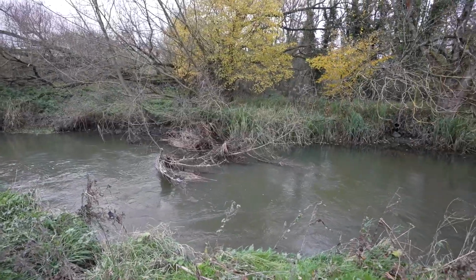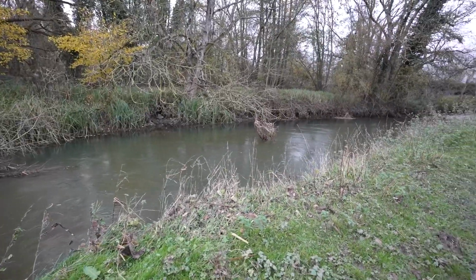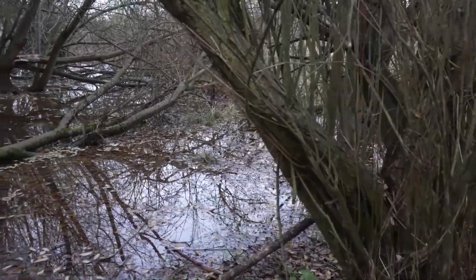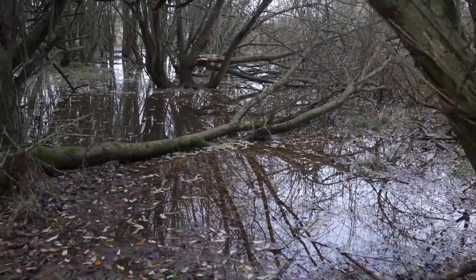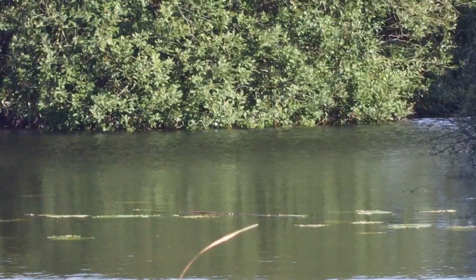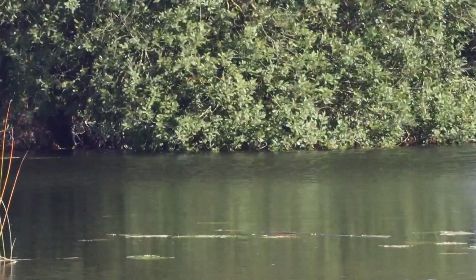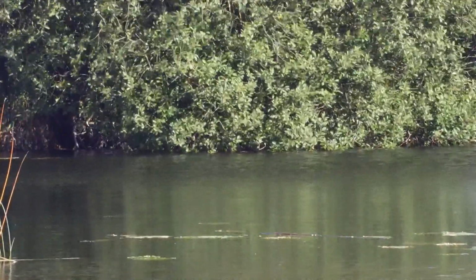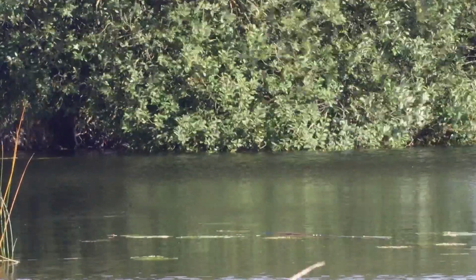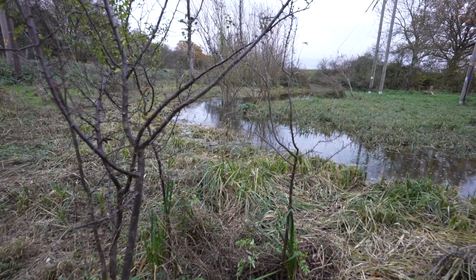As the water levels at Foxearth Meadows rise through the autumn into winter, huge amounts of water are held on the meadow, which is part of the floodplain of the River Stour. Keeping rivers connected to their floodplains makes space for the river and has the effect of reducing both the flow downstream and the risk of flooding there. This is an example of a nature-based solution in flood risk management.